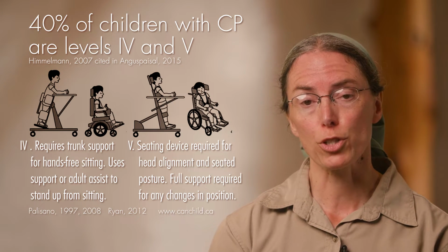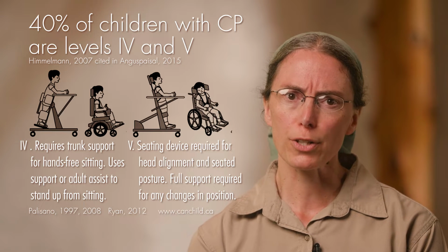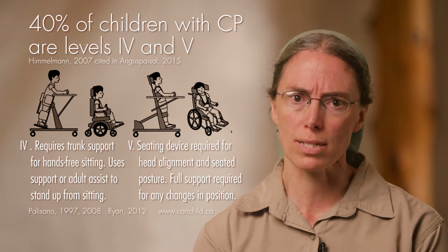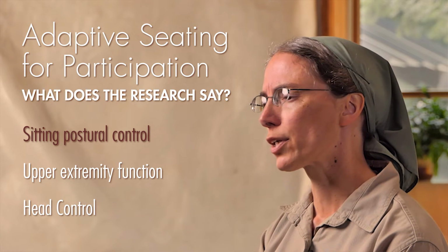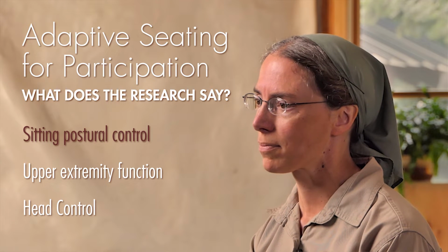Then, 40% of children with CP are at levels 4 and 5. These children clearly have deficits and dysfunction in direction-specific adjustment of postural muscles for that ability to maintain the center of gravity over the base of support when sitting. We'll start out with looking at available research on these aspects of sitting ability.